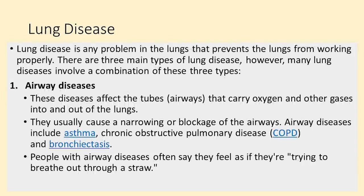When we're looking at this, lung disease is any problem that prevents the lungs from working properly. There are three main types. However, many lung diseases involve a combination of these.